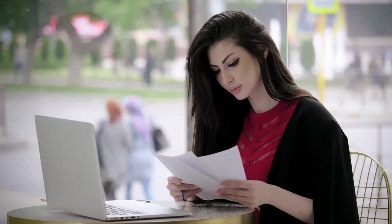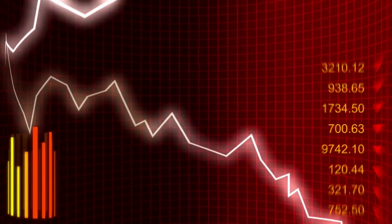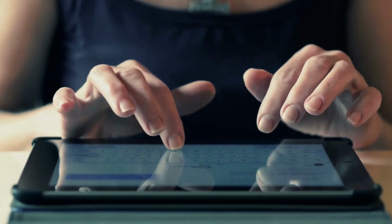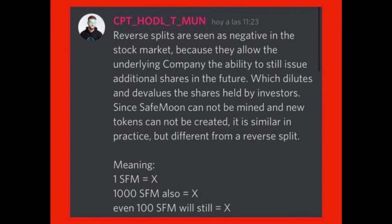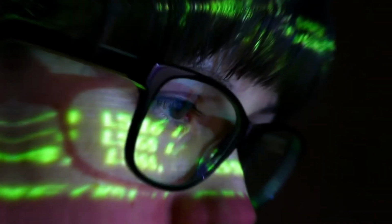To explain further, take note of what CEO Kearney pointed out. In the stock market, companies that carry out a reverse split will be able to issue shares in the future. Now, the problem is that as more shares enter into the picture, shares held by current investors will only get devalued. But it's different with crypto and with Safemoon. Safemoon can't be mined and no new tokens will ever be created. This is why a reverse split is different from a token consolidation.